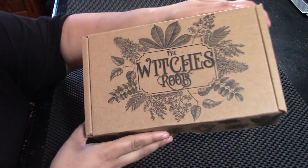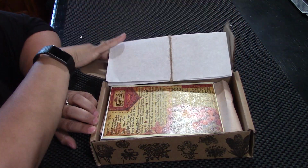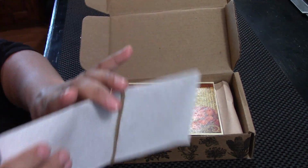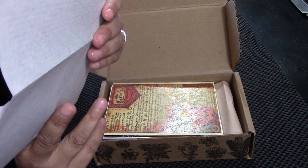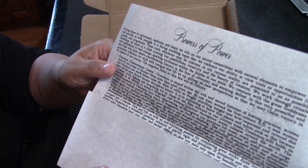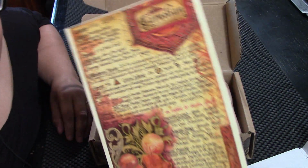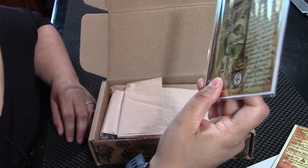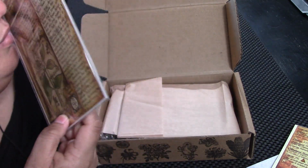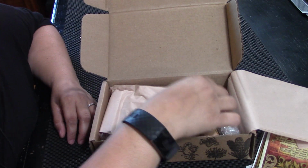So here we go. Smells delicious. Smells very cinnamony. What do we got? Always save this. Prowess of Power. Ooh, it smells very cinnamony. Carnelian. Beautiful. And cinnamon. Ta-da! Smells so good. Everything in this box smells so good.